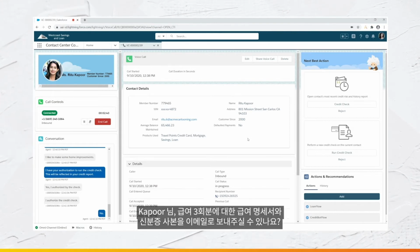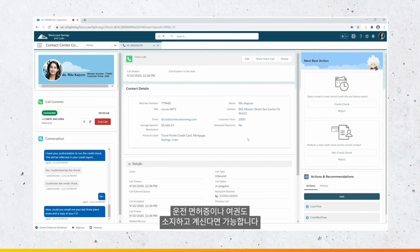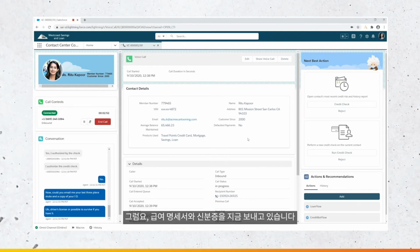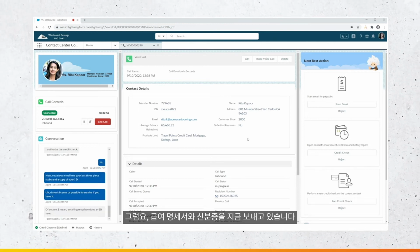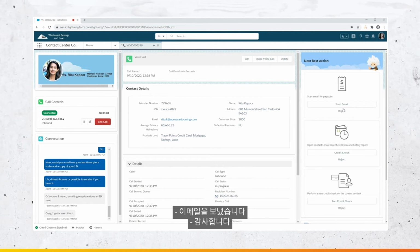Ms. Kapoor, could you please email me your 3 pay stubs and a copy of your ID? A driver's license or passport will also suffice if you have it. Of course, I'm emailing my pay stubs and ID now. Okay, I've sent them. Thank you.